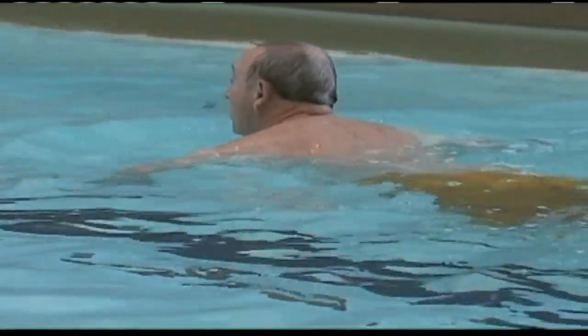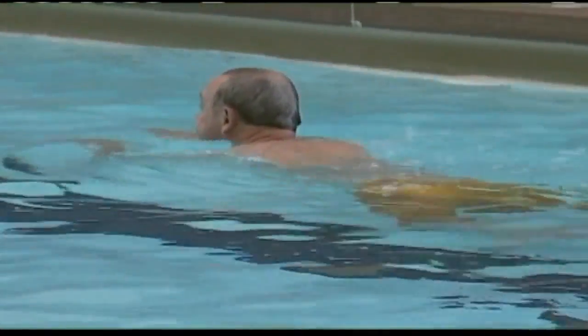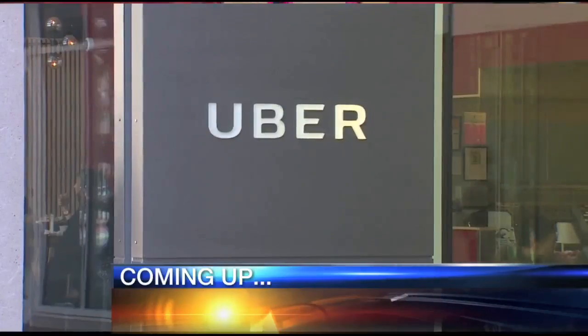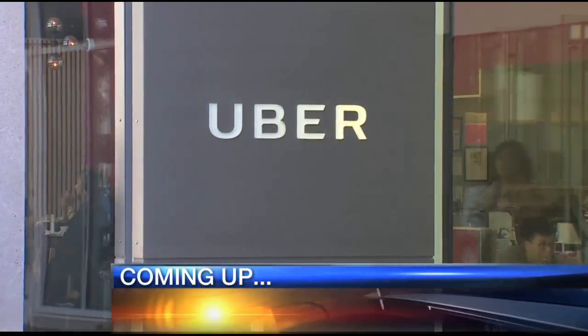How regular exercise could reduce fall-related injuries for those with dementia and Alzheimer's. And we'll tell you about Uber's new monthly subscription that lets riders avoid unexpected surge pricing.